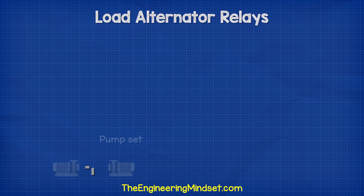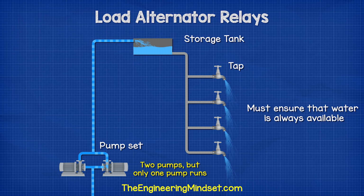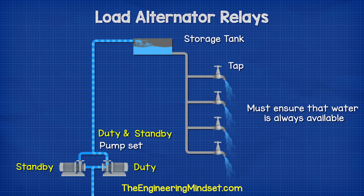Take this pump set for example. This supplies water to a storage tank, which then supplies each floor. We need to ensure the water is always available. There are two pumps connected to the same pipe, but only one pump runs at a time. The pump which runs is called the duty pump. The idle pump is called the standby pump. So we have a duty and standby pump set.